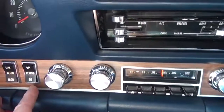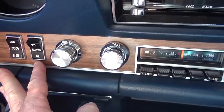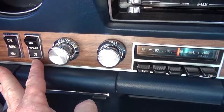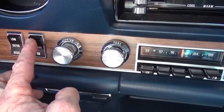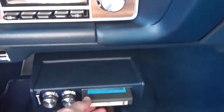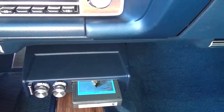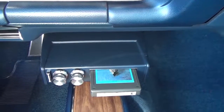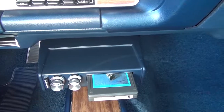Also, this does play through the reverb. There you go. Reverb's on with the 8-track. And turn the reverb off. You can tell that's working. Pull the 8-track out. And that shows just about all the options in the interior.